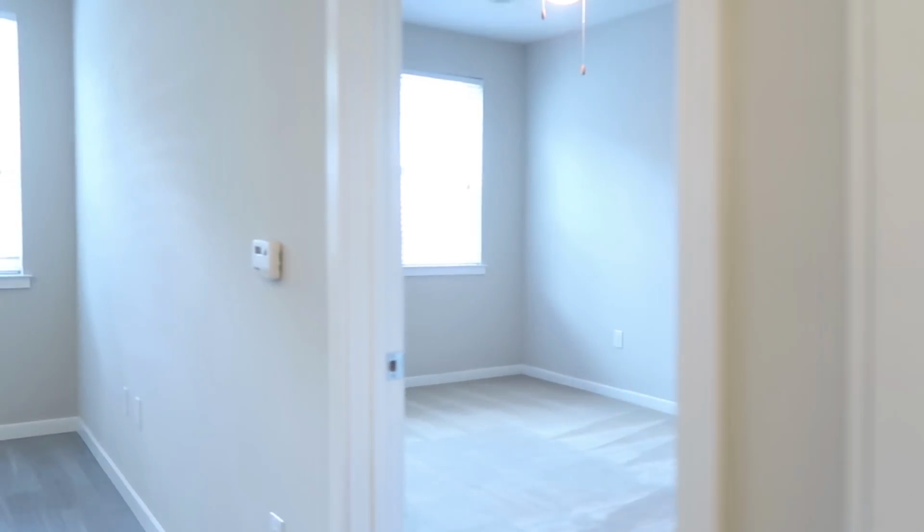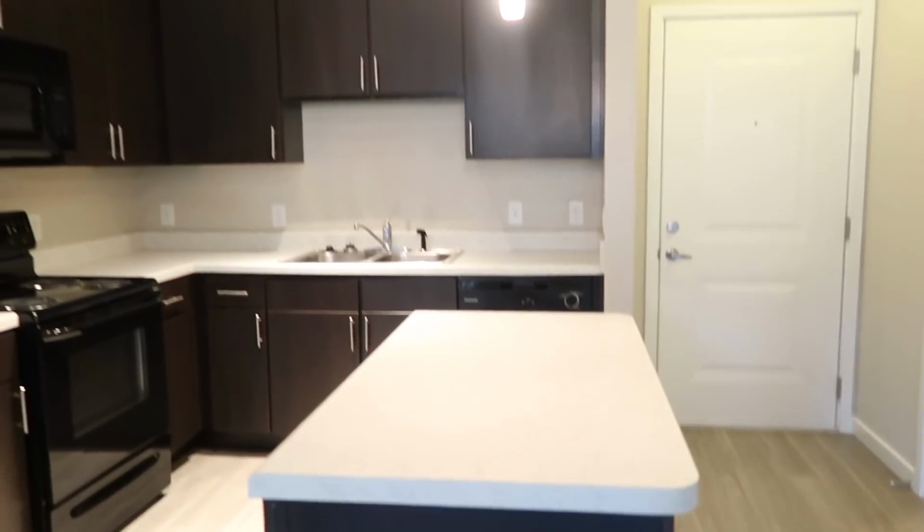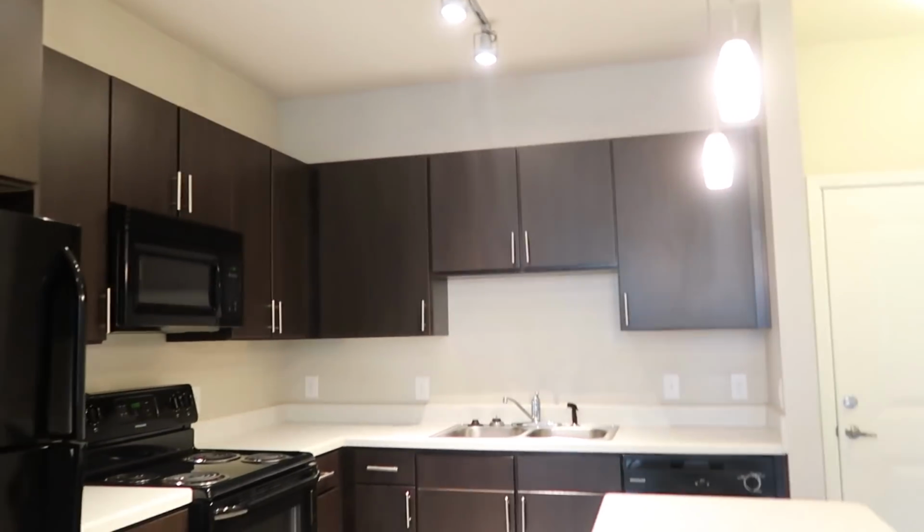I actually really liked this apartment a whole lot until I found out the price. Okay, the price of this apartment was $1,769, which was almost $1,800. And keep in mind, I would still have to pay for storage if I was in this apartment.